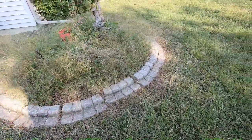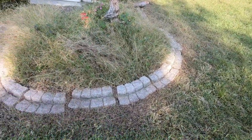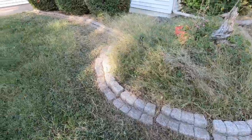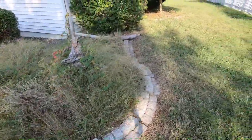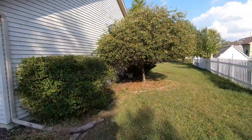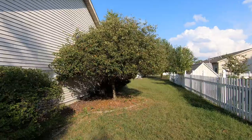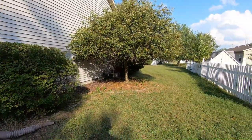Before we use the string trimmer to trim away all the weeds off of these edging bricks, we didn't even know they were there actually. It was so tall and grown over, but we've cut it away from there. We're gonna finish pulling the weeds here. Yesterday we trimmed up all the hedges. This tree here, it was hanging down to the ground. You couldn't even get underneath it. We're gonna clean up the rest of these beds and give this a good mow today.